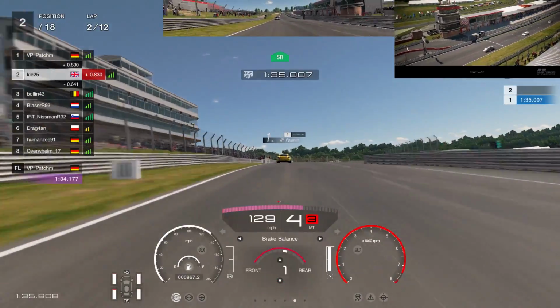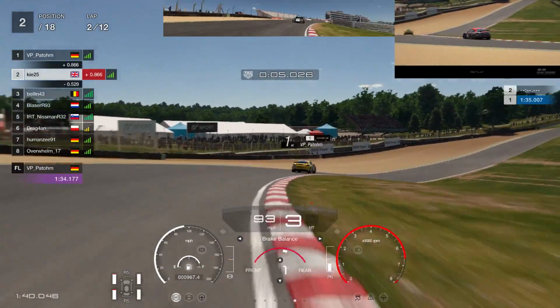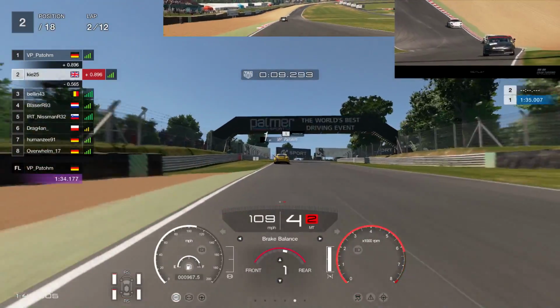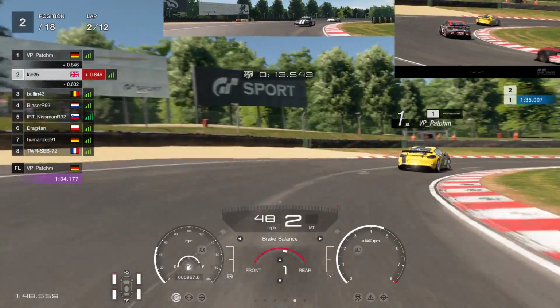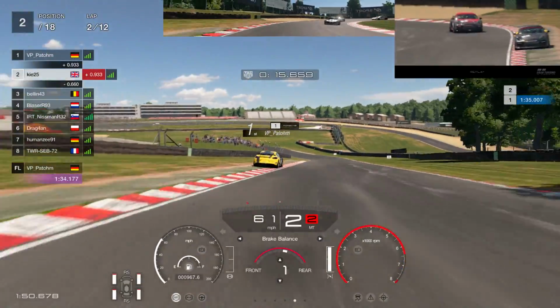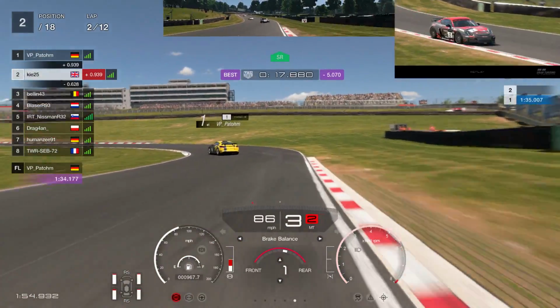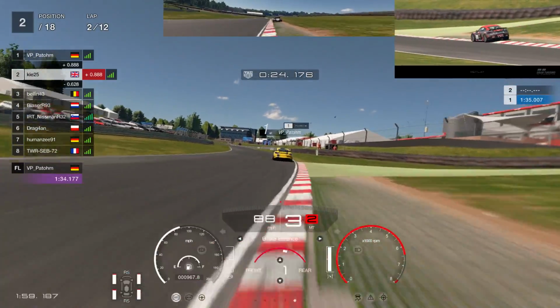Brands Hatch is obviously a very hard track to overtake, especially in Group 4 cars, because they're not the fastest, so they're fairly easy to drive. A lot of grip, so it's not easy to make a mistake really. If it was Group 3, mistakes can happen, but in Group 4, fairly easy to drive, and just trying to push fairly hard now. You can see using all the track, and at the moment it seems fairly even.